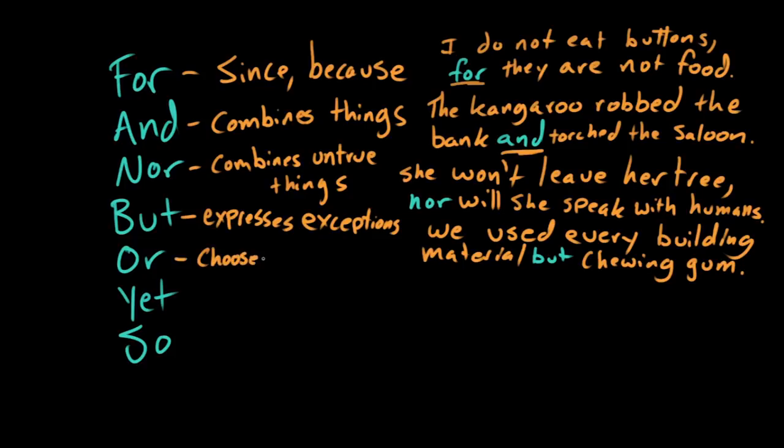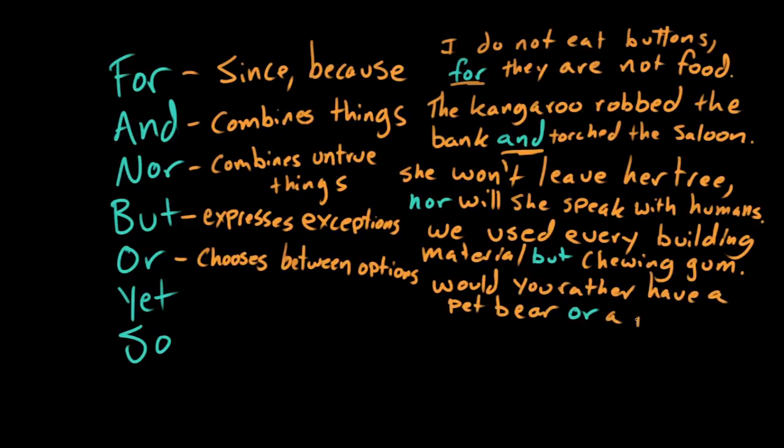We use or as a conjunction to choose between options, as in, would you rather have a pet bear or a pet giraffe? We ask the hard questions in Khan Academy.